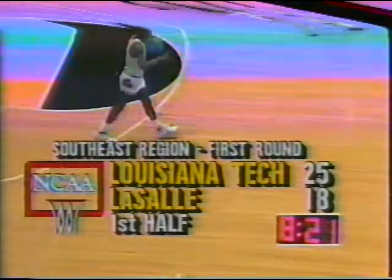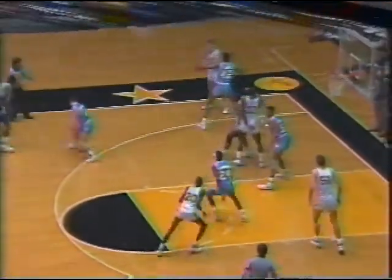This is Knight. Knight lost his starting job in the postseason tournament and is coming off the bench. And they hope that his ability to see the game from the bench and get into the flow from that regard can help them put a little more punch in the lineup.